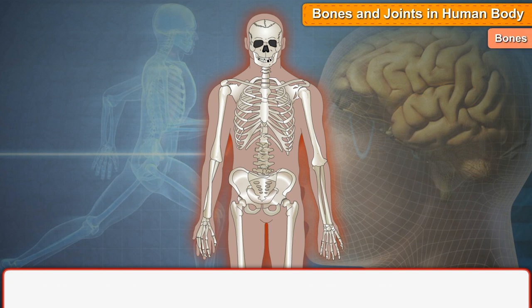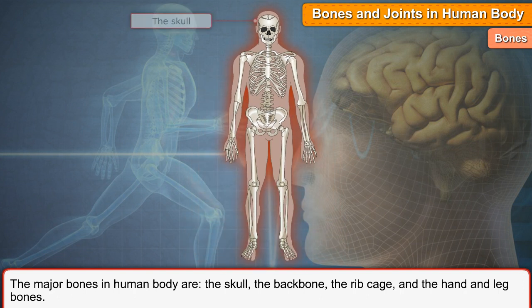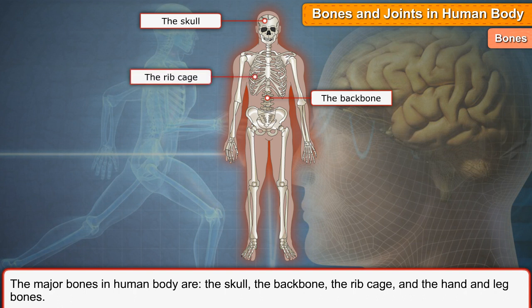Bones. The major bones in the human body are the skull, the backbone, the rib cage, and the hand and leg bones.